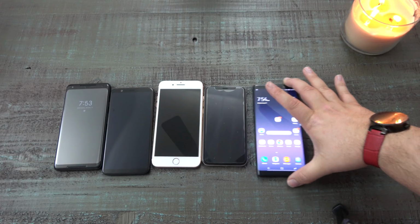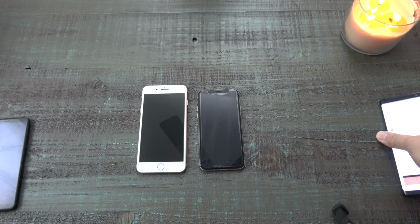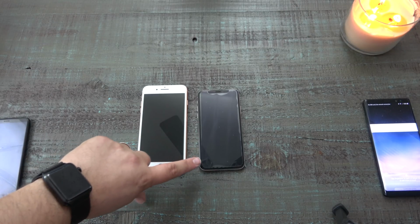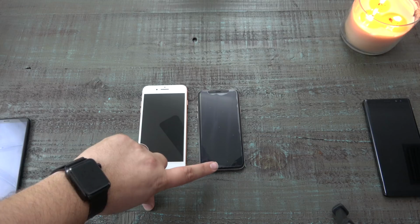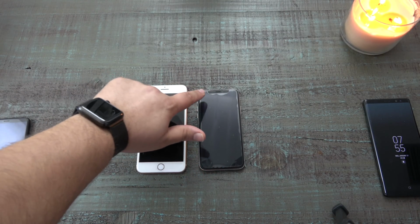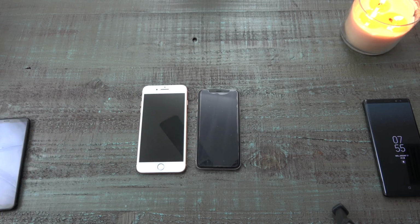Look at this, guys. All right, just looking at these two phones right here, we've got the iPhone 8 Plus and we've got the iPhone 10. The iPhone 10, pay attention, has a 2716 milliamp battery. It's measured 5.8 inches from here all the way to here. Super Retina HD display, 2436 by 1125 resolution at 458 pixels per inch.